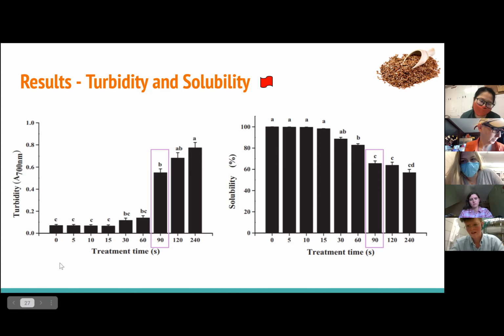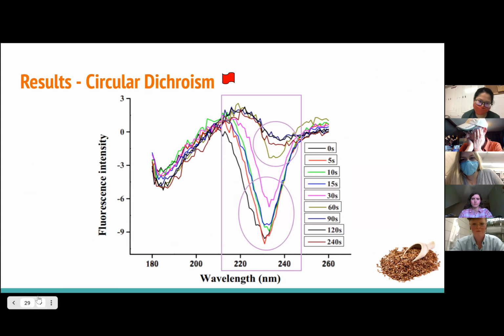Again, I'm pointing out that 90-second mark because that's where we start to see really significant changes, which tells us here that our authors probably did not correct the pH back to the control level before doing these sorts of activity analyses. So that's got a red flag on this, because that is not the proper way of doing these analyses. But we're going to keep talking anyway.